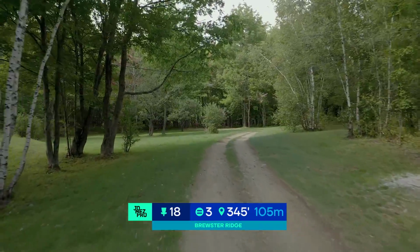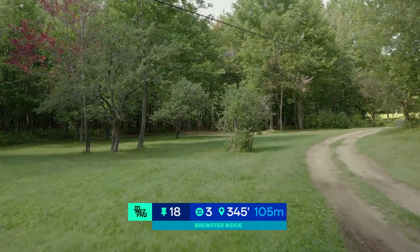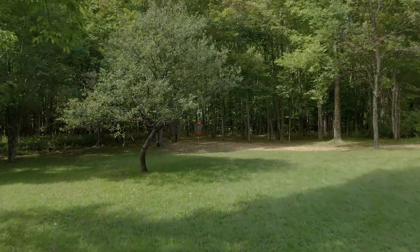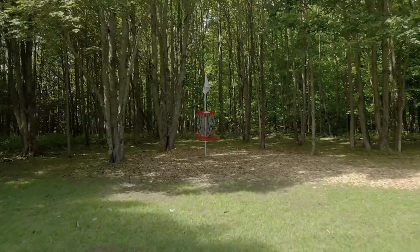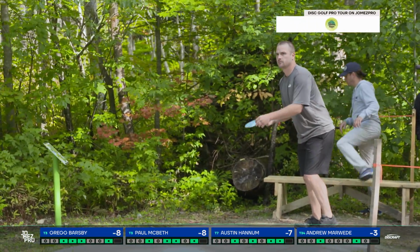It would be an easy hole if it wasn't for one specific bush. I wonder if you can guess which one it is. There it is, right there, right on the right of the frame. That really makes this hole, and it doesn't bother me. It just makes it difficult. It really forces you to go high with the backhand. Forehand roller is also a play that some cool guys do, but you can do a lot of things here.